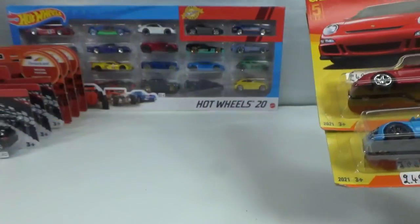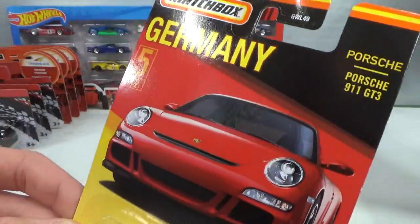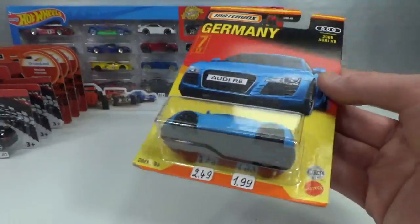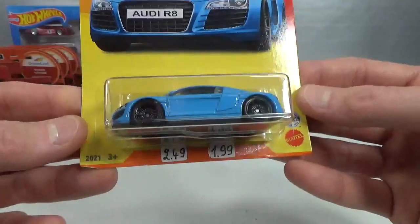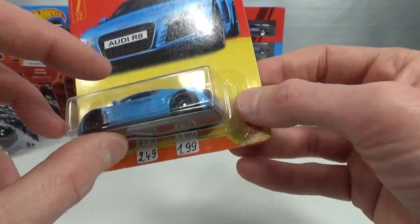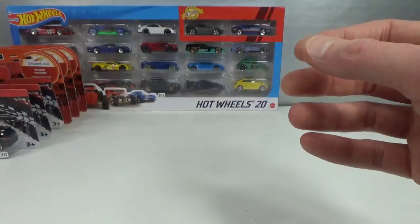That's a cool price. Number 5, Porsche 911 GT3 in red. They already did a red one, but this is a little bit different, so that's cool. And then the 2006 Audi R8, number 7 of 12, in a nice blue color. First time we see it in this color. It has been in blue quite some time, but never this kind of hue.